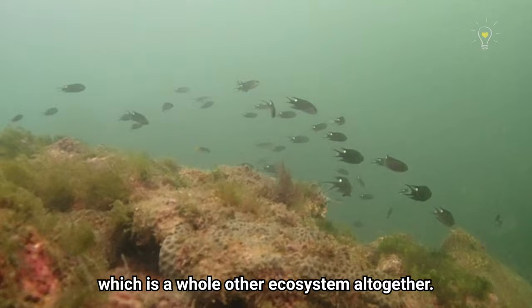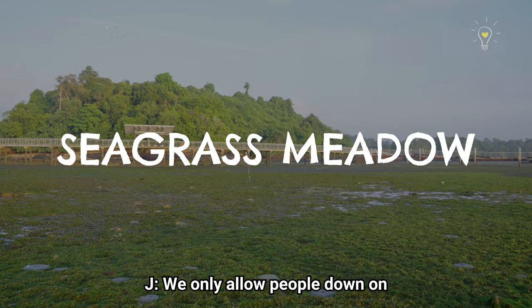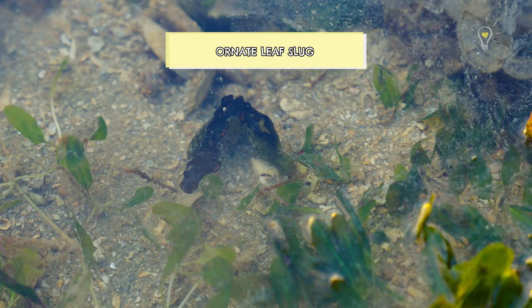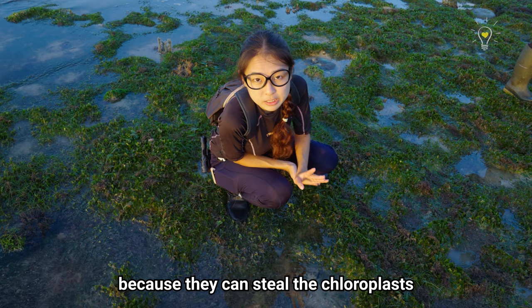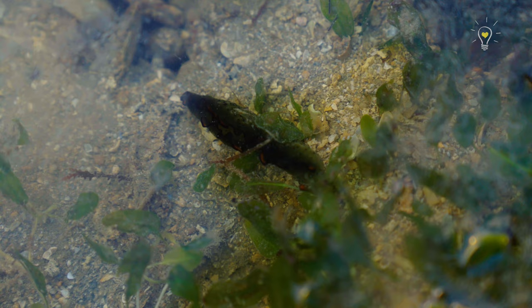As we slowly move closer to the shore, we'll find ourselves on top of a seagrass meadow. We only allow people down on the intertidal here on guided walks because we want to prevent over-trampling of the many fragile animals that live here. We found an ornate leaf slug, and they are really cool animals because they can steal the chloroplast from the algae that they eat and use it for themselves to make food through photosynthesis. So they are like nature's own solar-powered animals.